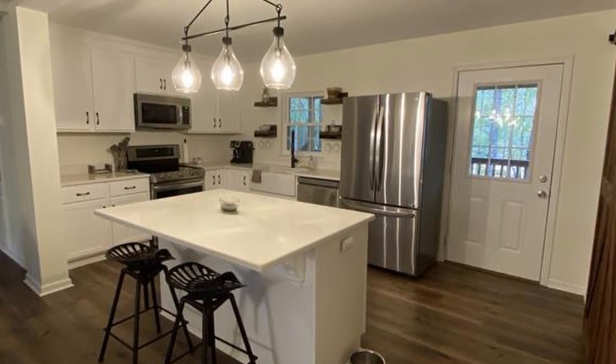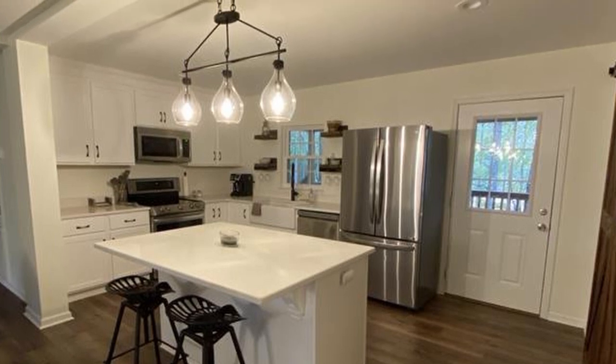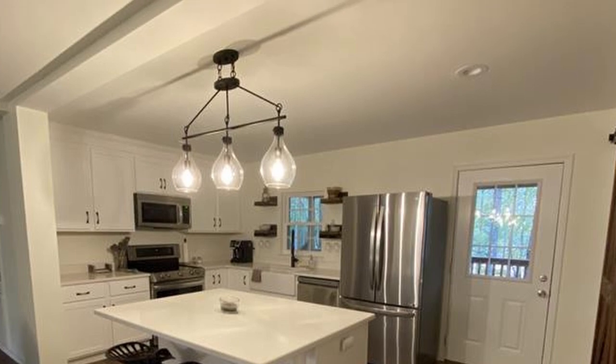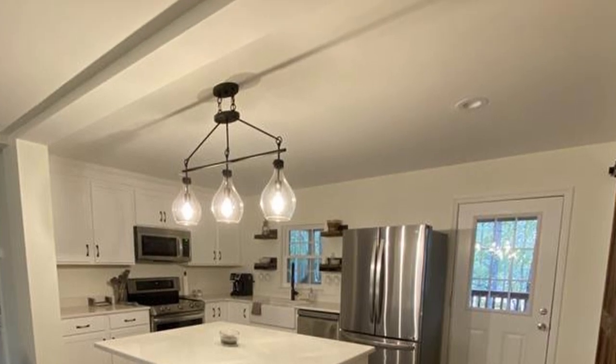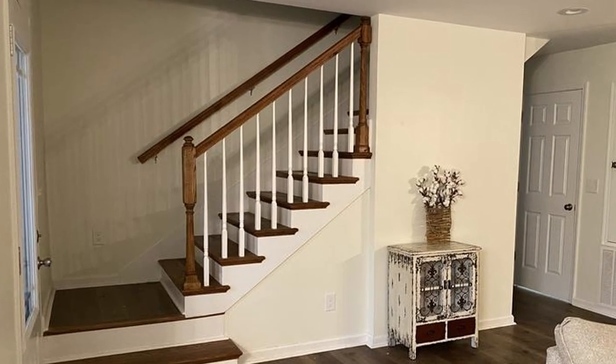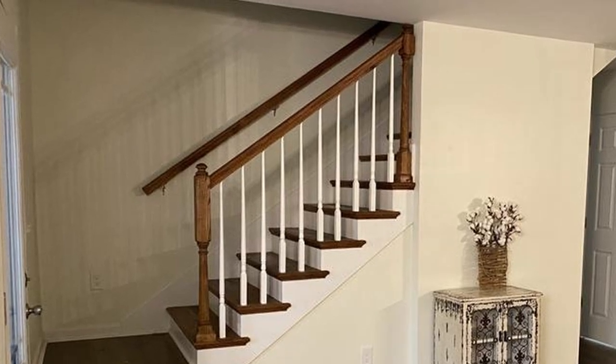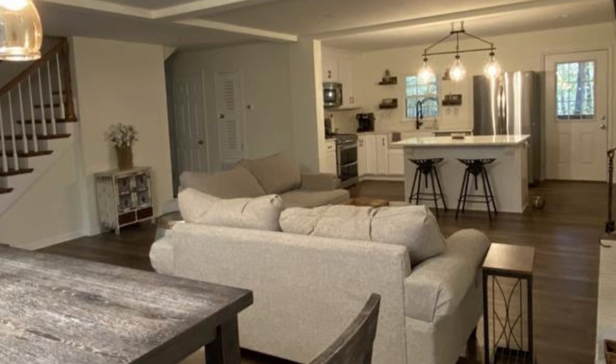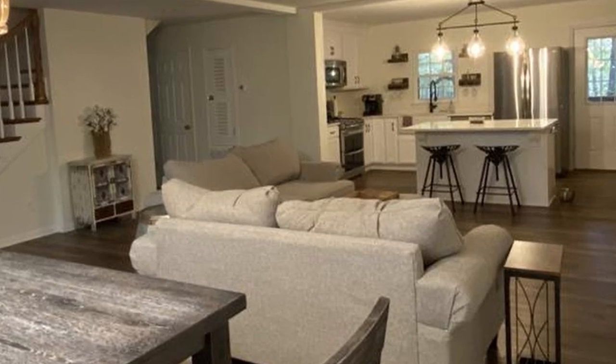The unlicensed contractor had removed two load-bearing walls when flipping the home, so new LVL beams were installed to correct the issue. The two staircases in the home were rebuilt to code. The open layout allows dining, living, and kitchen spaces to flow together seamlessly.